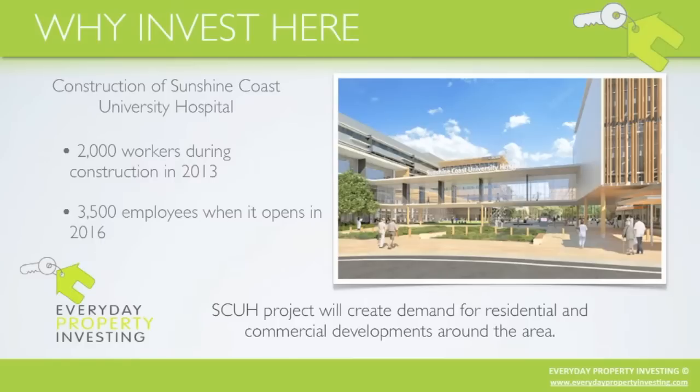Now, to give you an idea how huge this project is, during its construction, which starts in 2013, there'll be about 2,000 workers on site, and this will increase over the period of the construction. The site for the hospital is a 20-hectare greenfield site located on the corner of Kawana Way and Lake Kawana Boulevard. Once the hospital opens in late 2016, it will create jobs for around 3,500 people on a permanent basis. Once again, as the hospital expands, this also will expand.